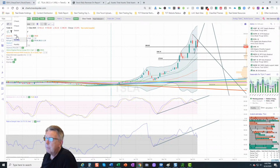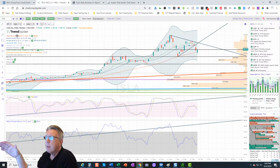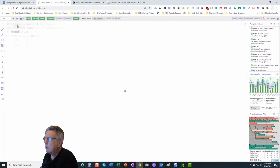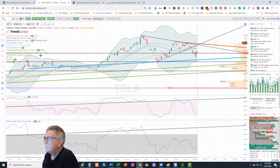Daily chart. Very similar to Apple on a daily basis, where we broke support, rallied, tried to recapture, we were rejected. Up over 6.5% on the day. How do we close? It's all about the close. Not a bad close. Not as bad as Apple. So I'm iffy on Tesla.